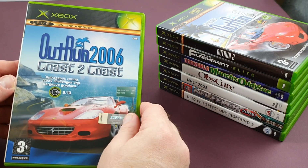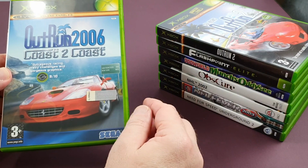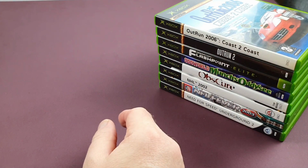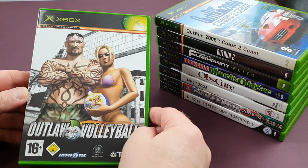Superb stuff. The good news is as well, there are cheat codes for both these Outrun games online. So if you want, you can go online, put in a cheat code, and it'll unlock all the tracks for you, which is really cool. If you ever come across Outrun 2006, it's the one to get for sure.